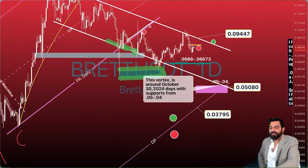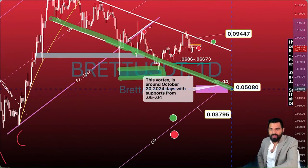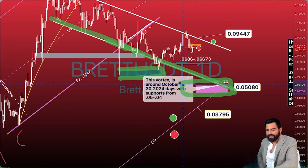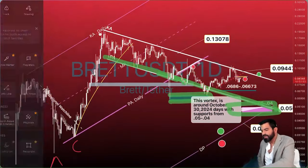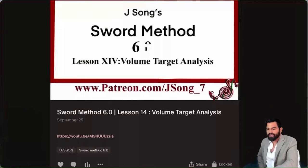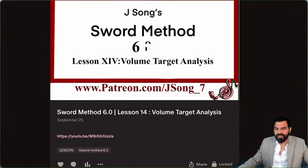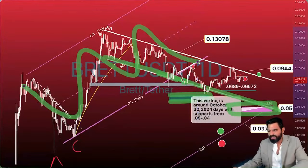Okay. The other vortex we have, in addition to this oscillation as a phantom, in addition to this target, is the DP point. Remember that we talked about the duplication of the current oscillation here. We teach that in lesson DP. I think it's around lesson 4 or 5 on our website, on our lessons page.